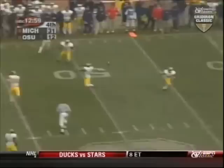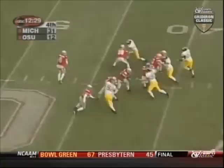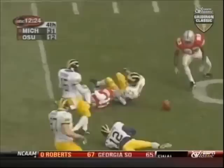Bellisari running, got a man open over the middle and got it to him. Drew Carter. And Carter's down inside the 40 near the 38-yard line. Third and long's been the story of the day for Ohio State. Bellisari going to throw across the middle. Cascio makes the catch. Fumble.